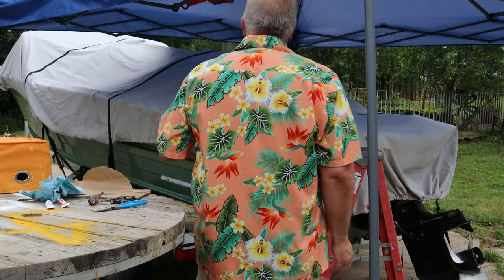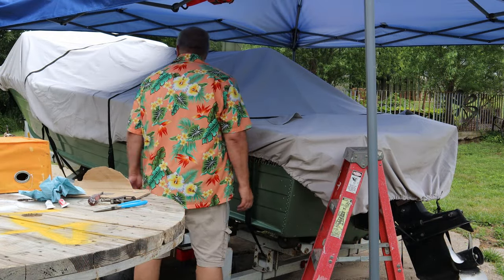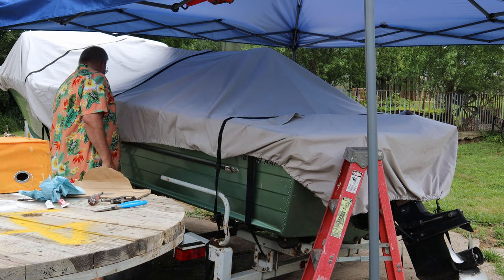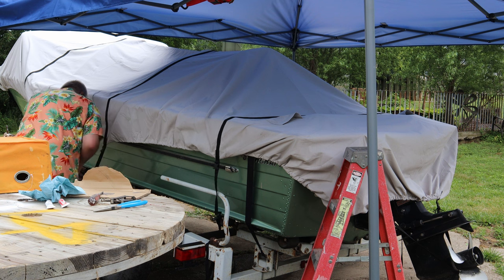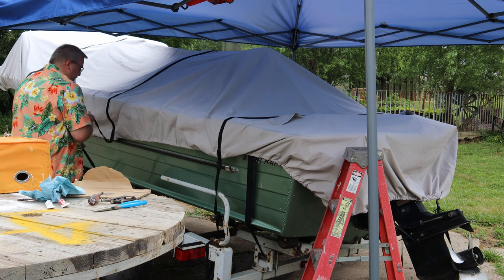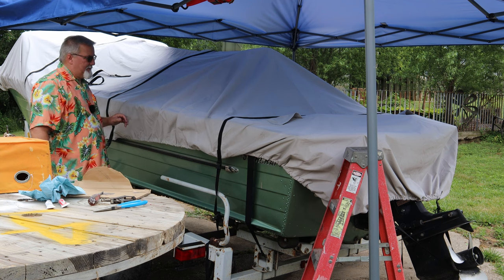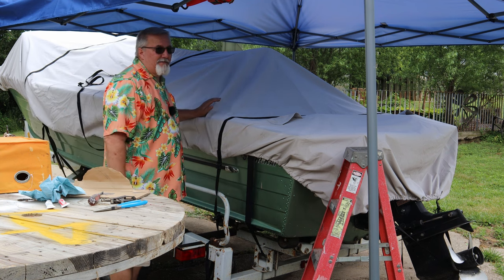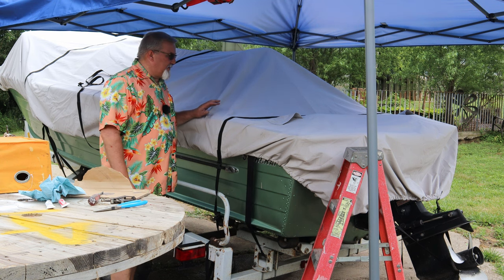All right, let's go ahead while this is fixing itself. Let's unstrap this thing and peel the cover back. I got some goals today of wanting to get this guy running. It hasn't run since last year. I bought it about a year ago now and got it running. Had a knock in the motor.